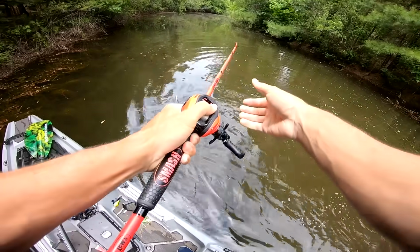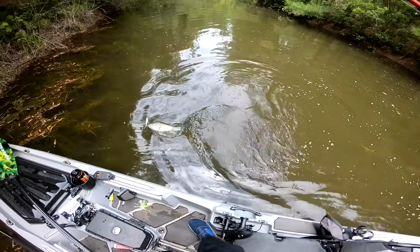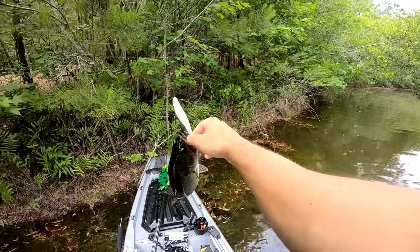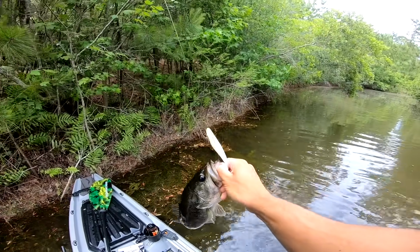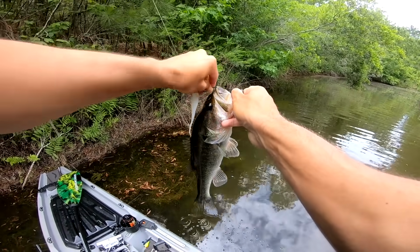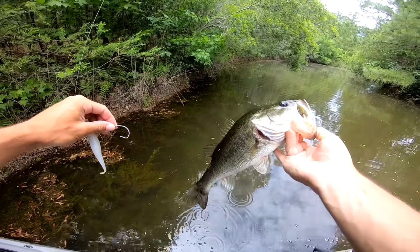Yo, let's go, baby. Heading back into the Clearwater Creek. Got a good fish right here. Little guy, but he's bigger than the rest. I got you on the top and the bottom jaw. That's actually pretty impressive. See his head? See how his head's just so big? You almost put me in the water, you little guy.